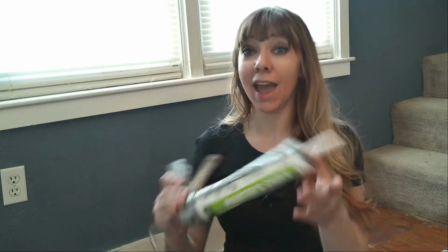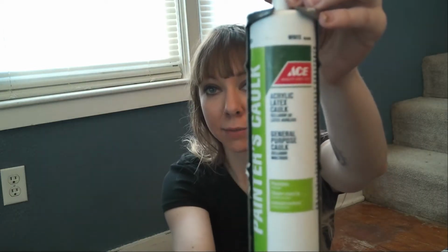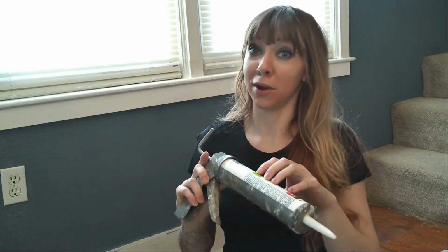And a lot of my trim needs to be repaired. So I've used caulk to fill gaps. Let me grab it for you. I swear by this stuff. It's all purpose painter's caulk and it's the best. This is an Ace brand, which is my hardware store in town, but I would honestly go with the DAP. I'm not impressed by the Ace brand. Sorry, Ace, I'm just not.